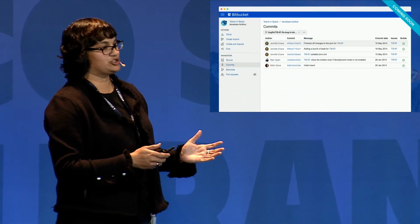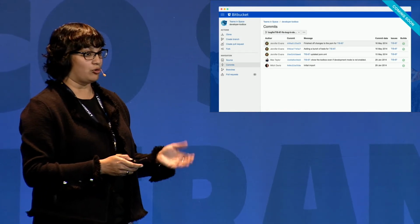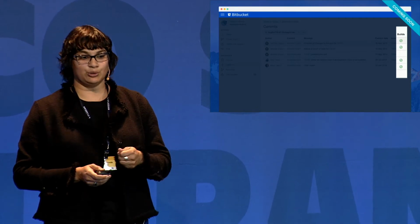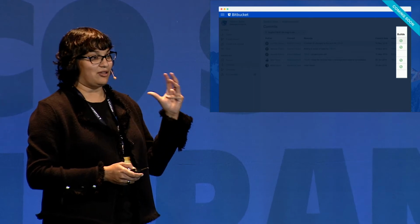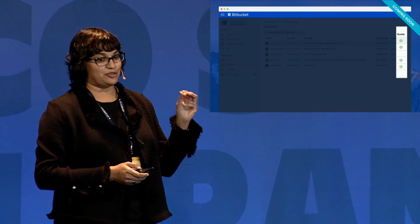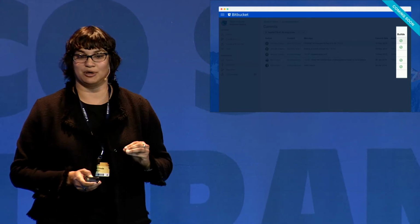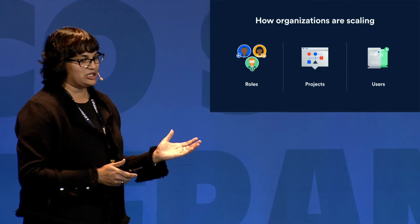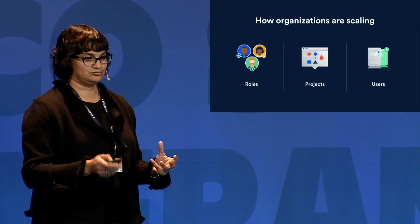Very similar to Bitbucket's integration with Bamboo, there's out-of-the-box support for triggering builds in Jenkins on creating a pull request, and viewing build status in Bitbucket. So now your developers are going to have a lot more control over the time that their builds kick off, and they can actually monitor progress right from inside Bitbucket. So these are some of our investments that are helping different roles collaborate and work efficiently at scale.